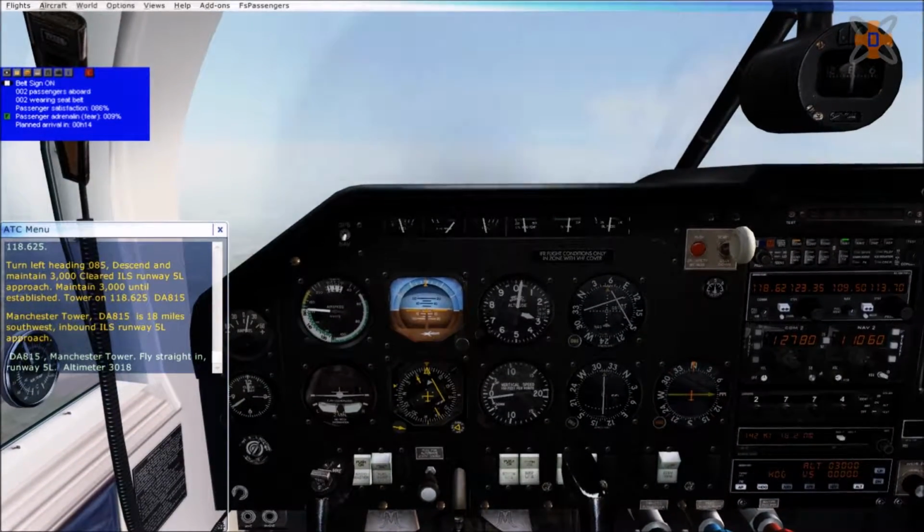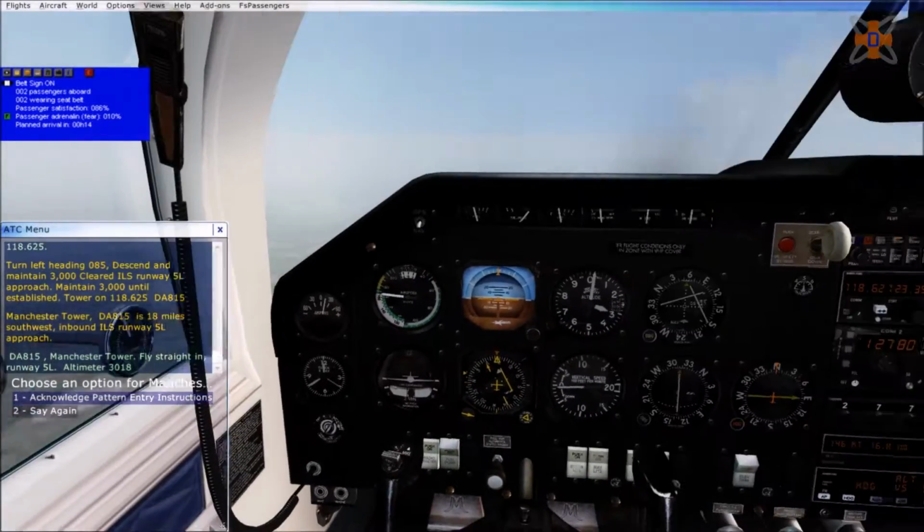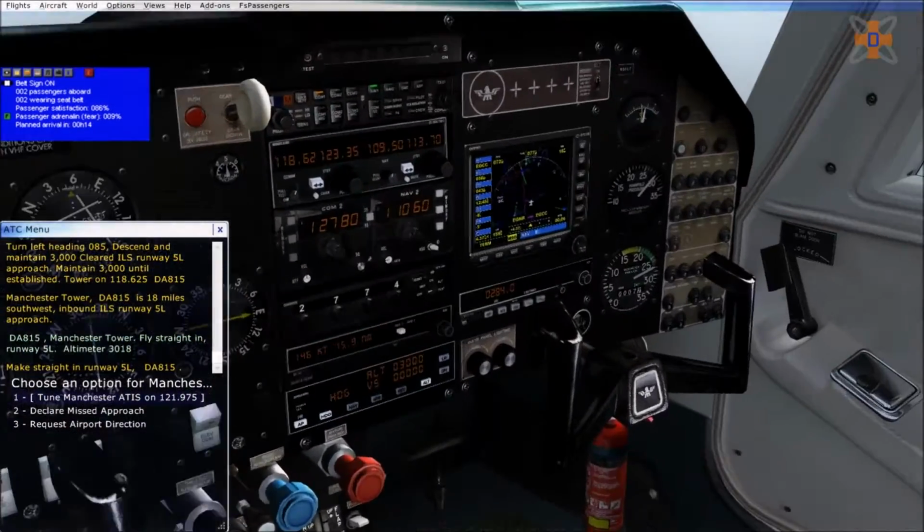Manchester Tower. Fly straight in, runway 5 left. Altimeter 3018. Make straight in, runway 5 left.